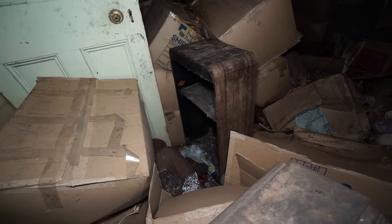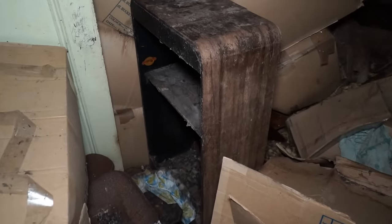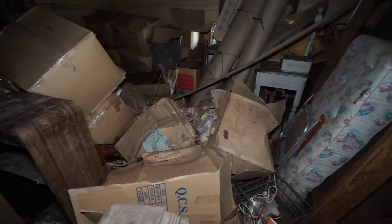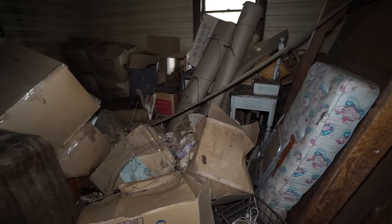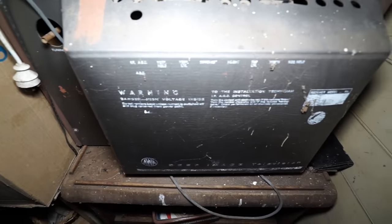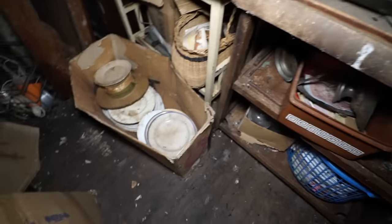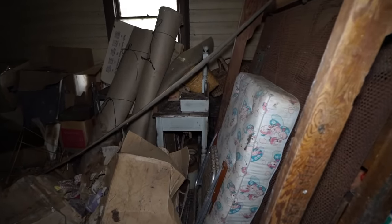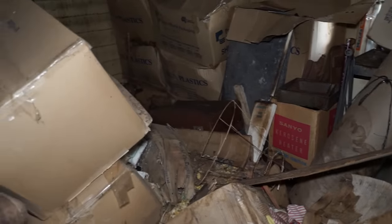I don't know what that is. That looks like it's the shell of an old radiogram. They've had the speakers and internals taken out. It's called a tombstone radiogram. They stand up like a tombstone. I've got a secondhand one in my living room. A whole heap of furniture there. Cardboard boxes. This must have been all their storage for when they packed up.